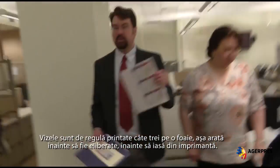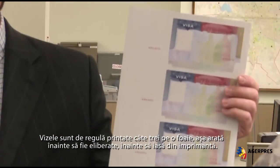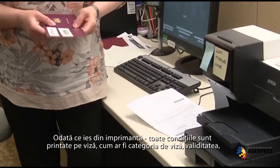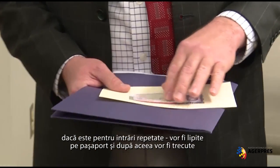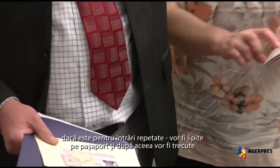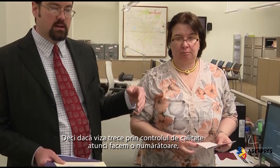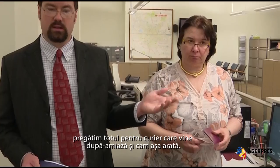Visas are typically printed in sheets of three. This is what they look like before they're issued, before they come out of the printer. Once they come out of the printer, okay, it's got all the terms and conditions on the visa, such as the visa category, the validity dates, if it's multiple entry. We paste it into the passport, and then it's run through a barcode reader to make sure everything is correct. So if the visa passes quality assurance checks, then we do a count, we prepare everything for the courier who will be here in the afternoon.